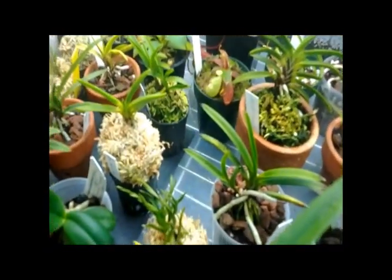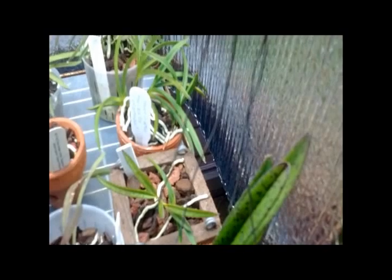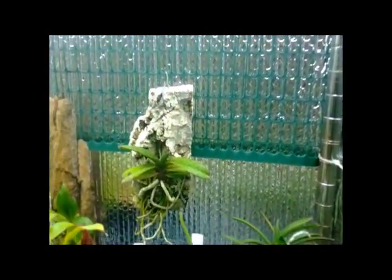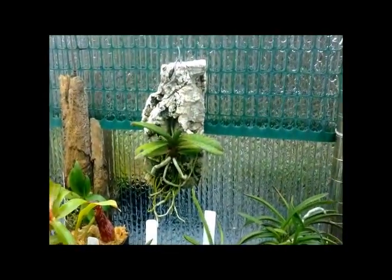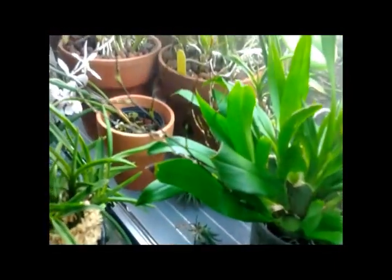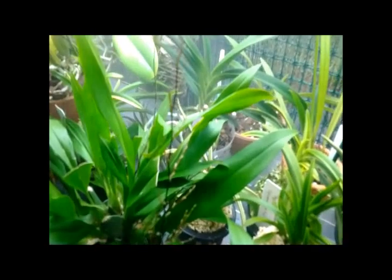And different stuff. Some are, you can see, in the traditional Japanese style. Some are in lava rock and bark. Some are in baskets, buckets. Some are mounted. Actually, that is Ascocenda Cherry Blossom Carmela. Is that one mounted back there? Anyway, here's the about to explode Oncidium Twinkle. It has a lot of spikes.